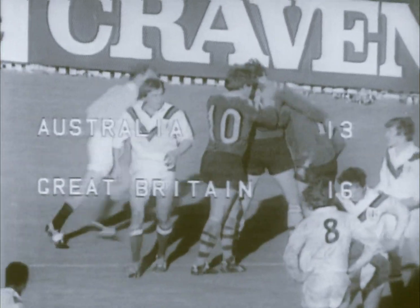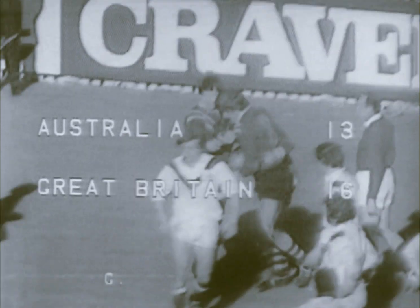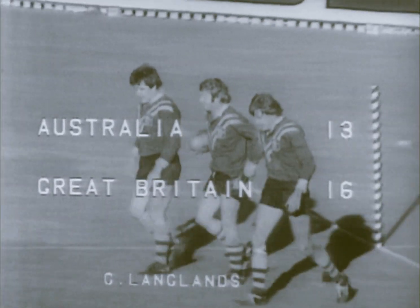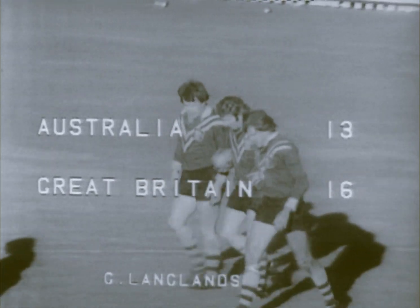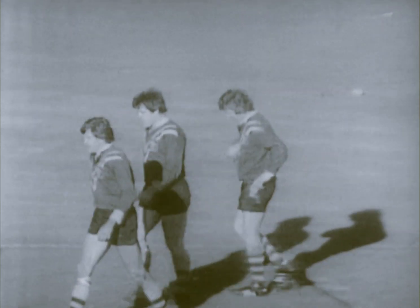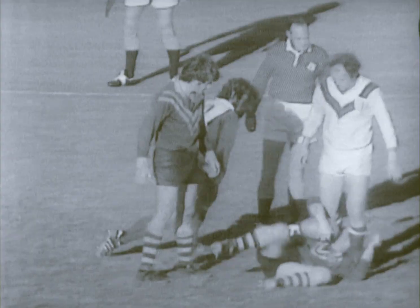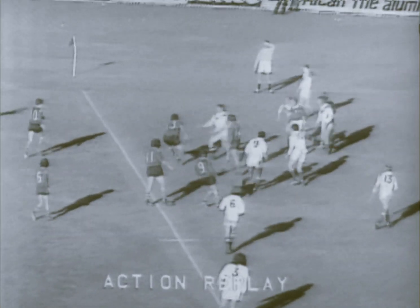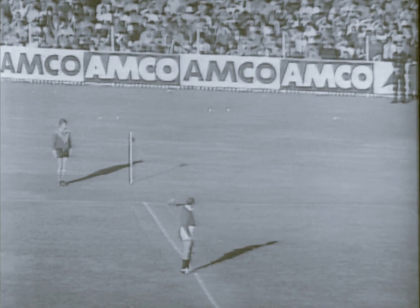Langlands scores for Australia. And what a captain's try. It very nearly came unstuck with that pass that Arthur Beatson grasped at 3 times. He made it, and we'll see it. Well, it was a little bit lucky because O'Neill virtually ran across the field and handed it to Beatson, but Beatson miraculously held it. But Coote, who plays his blindside football so well, did the rest, and Langlands, the brilliant Langlands, was there.